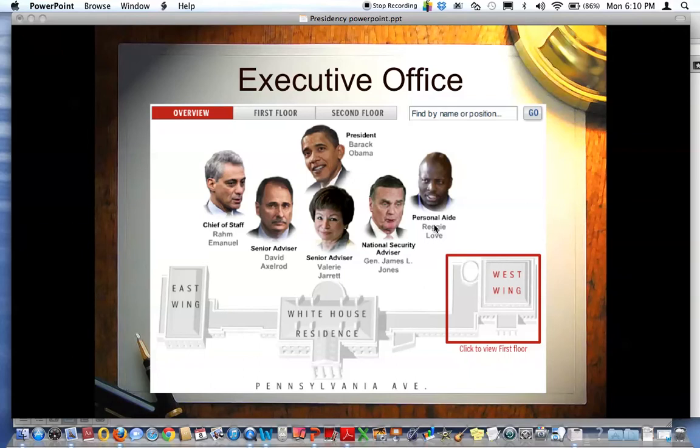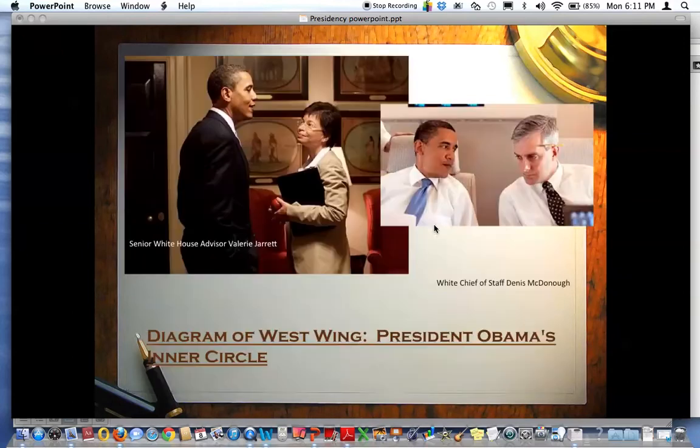Remember, key part here is if they're in the executive office, they are the president's personal staff, and they do not need Senate confirmation. The people who work in the West Wing are loyal to Obama. They want him to succeed, and they are part of his inner circle. So if they're in the West Wing, then they are definitely there to help promote the president's agenda. Very, very loyal. That differs from the cabinet position. The cabinet is appointed. Sometimes it's a political move, and they're there for Senate confirmation. So the most loyal out of all of these would be his White House staff.